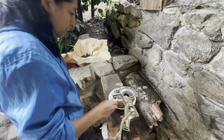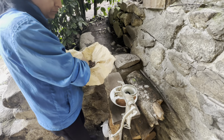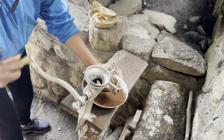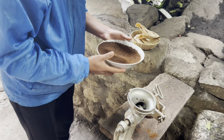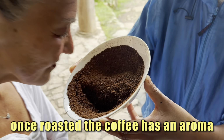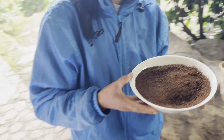Can you smell it? Yeah, it smells very, very intense and good. Wow. Una vez tostado, el café tiene aroma. Wow. So intense.